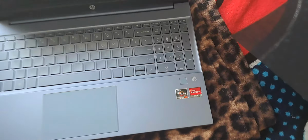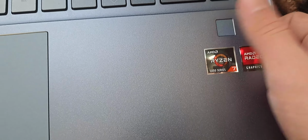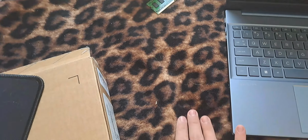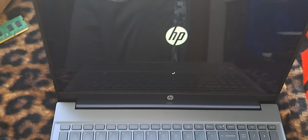AMD Ryzen 5, and then here's the fingerprint scanner. Ooh, I don't think it has backlit keys, but I don't think any of my computers had backlit lights. Oh, man, so cool. Now I press the power button. Crazy. Kitty, what do you think about this revelation? I think it's Windows 11.